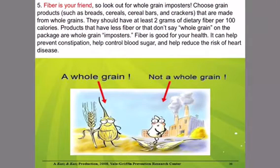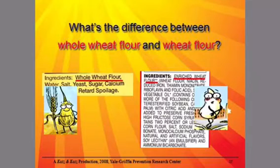Last but not least, fiber is your friend. As you can see from this picture below, it is representative of a diagram that I showed you about a week and a half ago concerning the whole grain kernel. This is the whole grain kernel. Okay, this is the whole grain kernel without the bran or without the germ, being left with just the endosperm, being left naked.